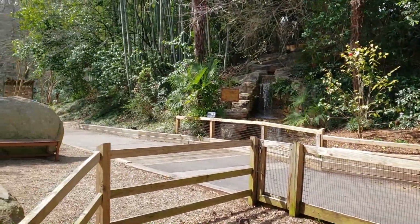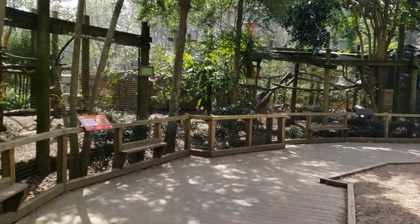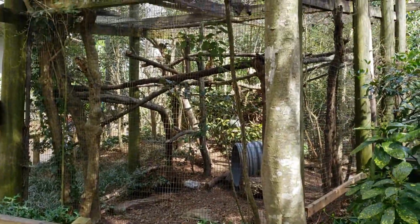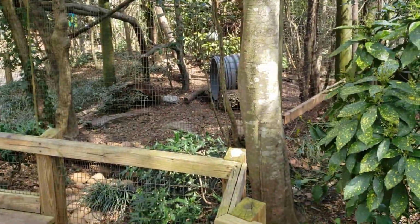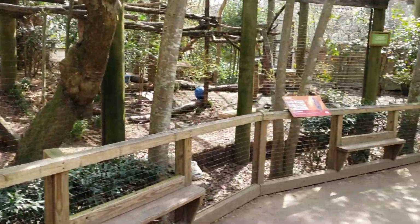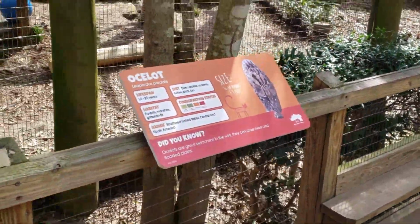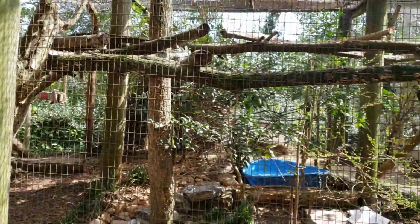Alright, we got a little South American region with a nice feel to it right here. And first one up is, well actually the first one up is empty. And like, I didn't see anything and there's no sign. But there's an enclosure there. But it looks like it's pretty worn. Anyway, the first one where it says there's an animal is the ocelot. Annie would absolutely love this. Can we find it in here?